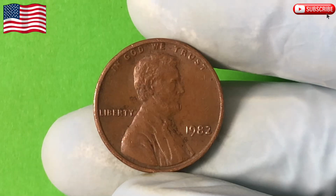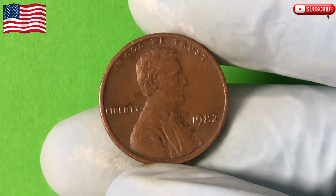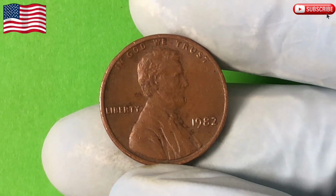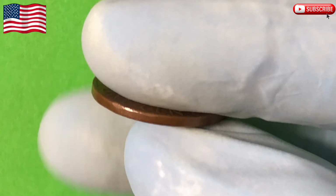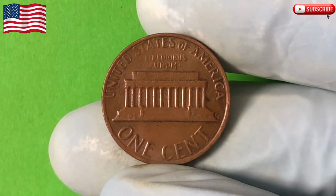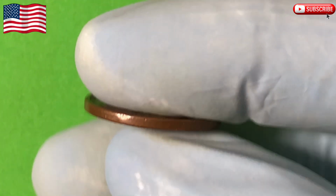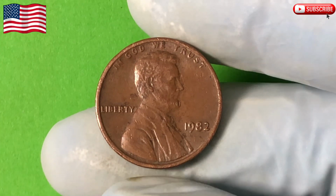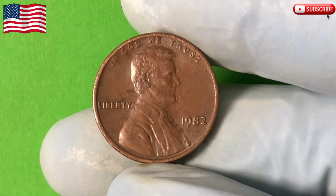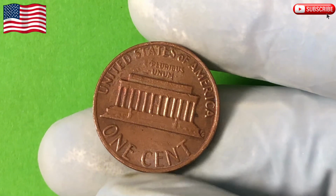Off-center strikes. An off-center strike happens when the coin is not aligned properly during the minting process. The result is a misaligned design where part of the coin's image is missing. Off-center 1982 pennies can be quite valuable, especially if the error is noticeable and dramatic. Die cracks and cuds. Die cracks or cuds, pieces of the die breaking off, can appear on a coin, creating unique features. If you find a 1982 penny with a die crack or cud, it's a great find for a collector, and it could significantly increase the coin's worth.